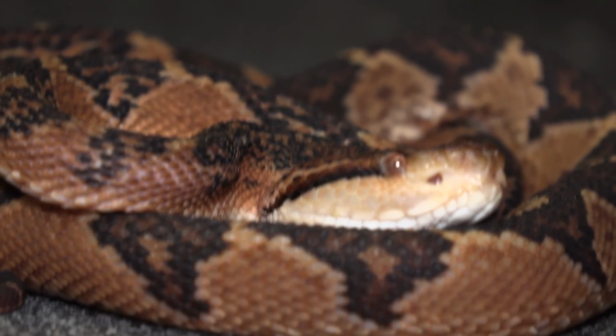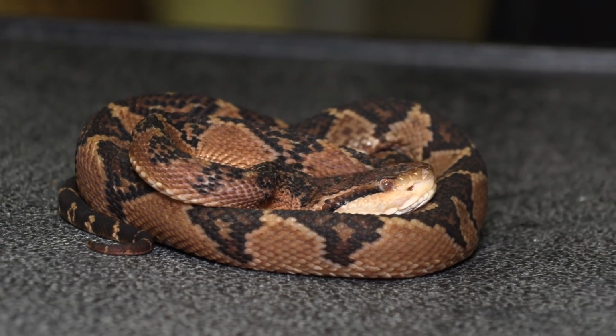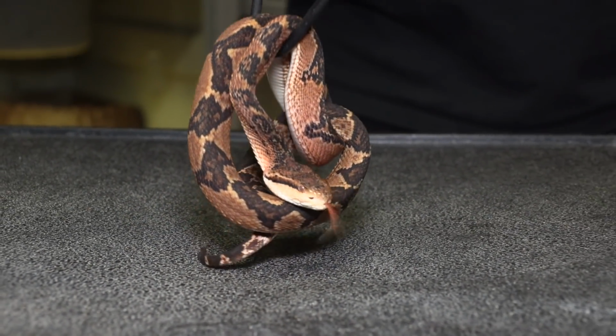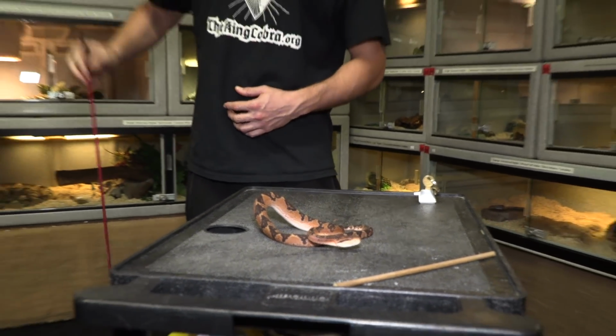What's really interesting is a lot of different viper species give live birth, but the bushmasters have been known to lay eggs. So it definitely separates them from the other species, not just with size, but their biology and what they're able to do when it comes to reproduction.